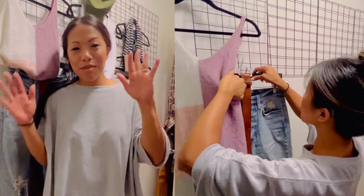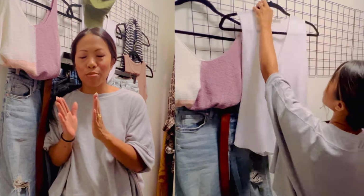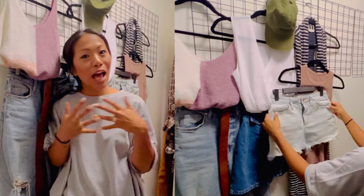Hello, babes. I'm here in my closet showing you how I outfit prep. Have you ever heard of meal prepping? It's called outfit prepping. Prep your whole meals for the week. Why don't we prep our whole outfits for the week?